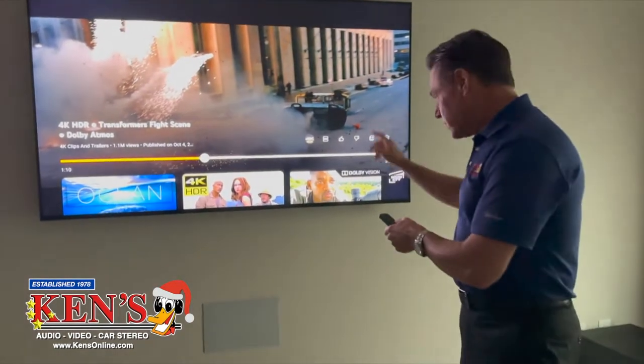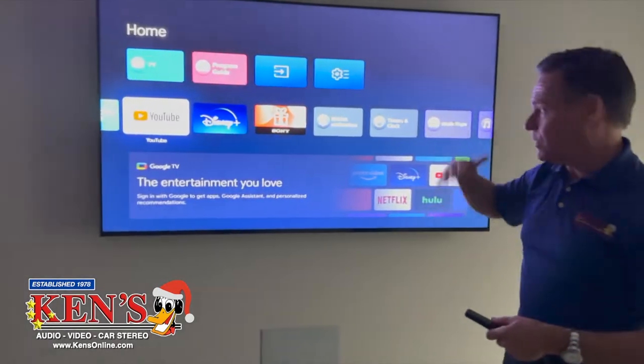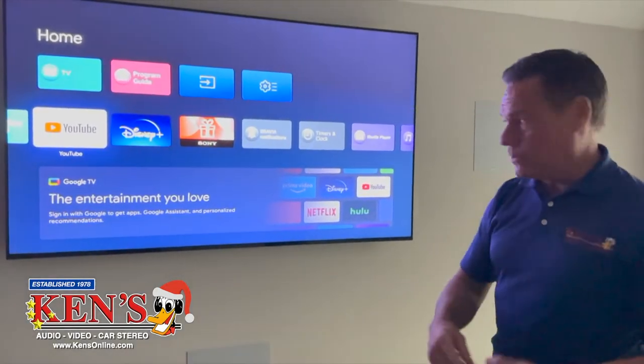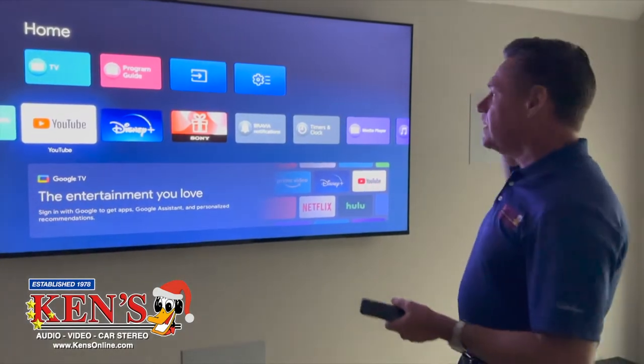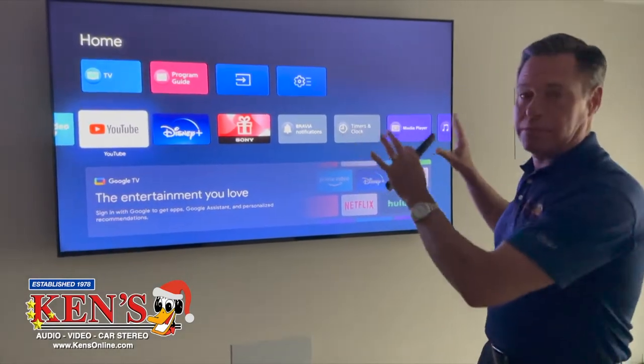Keep in mind, this is all going to have all my smart features built into it. So all my stuff can be built in. I can add apps and do anything. They have Apple TV built into them now. Of course, Netflix and anything you think of, all the way down from Amazon Prime. Anything you can want is built in as far as apps is already built into the TV.